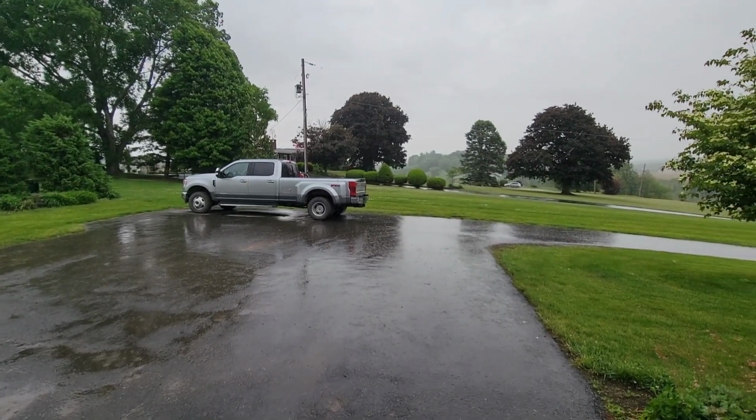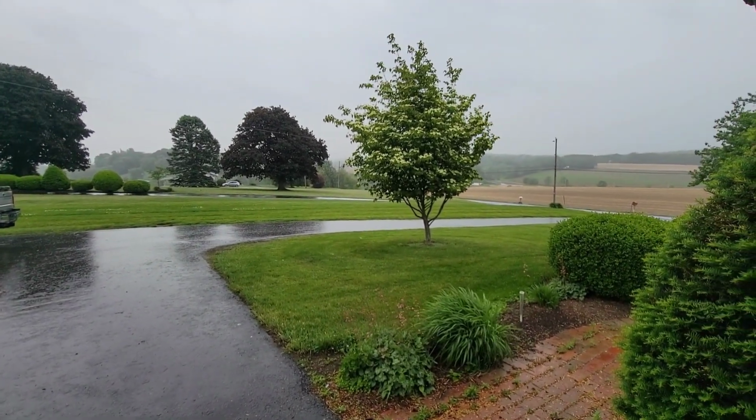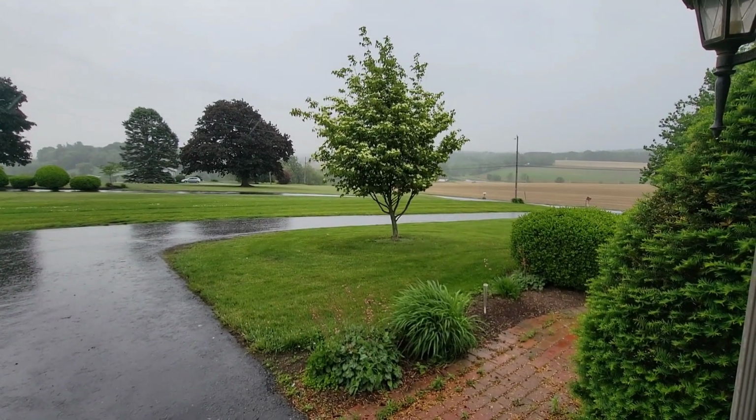Hey, Mel, count your blessings one by one. Here comes the rain in Milton, Pennsylvania. Yes, I do have a rain gauge out.